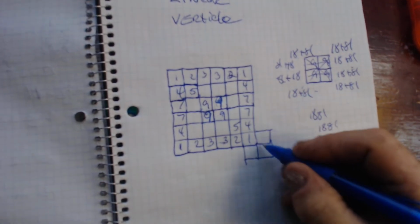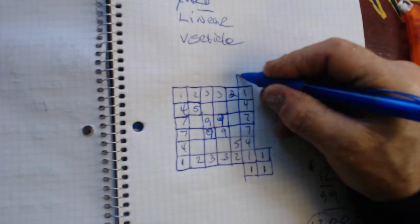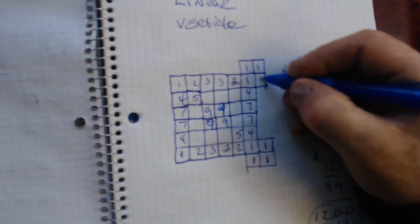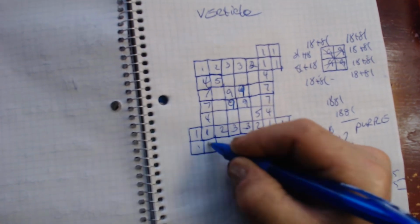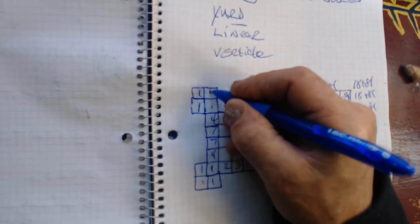Okay. And then over here will be 1, and over here will be 1, and over here will be 1. And then on this corner, did I get that right? And on this corner, this will be 1, 1, and 1. And then on this corner, it'll be 1, 1, and 1. And then on this corner, did I get that too small? Yeah, I did. And on this corner is going to be 1, 1, and 1.